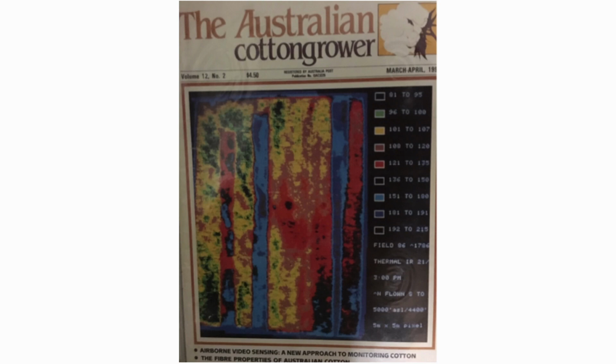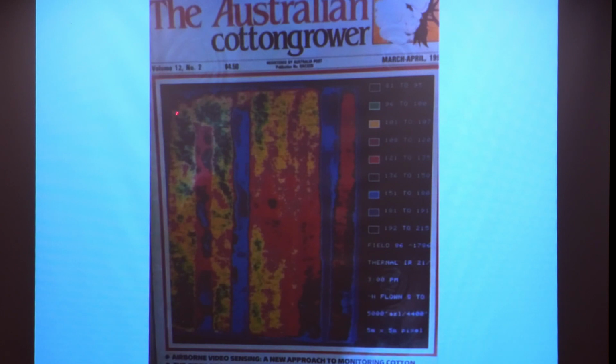Now here's an image from the Australian cotton grower in 1991 of basically a drone image. So it's taken 40 years, not 40? 30 years, 1990, we got it right? To 30, thanks. 30 years to kind of get to where we are with that imagery. And the main change has been GPS and the computers that drive it all. Taking the actual image and the technology there hasn't changed that much at all.